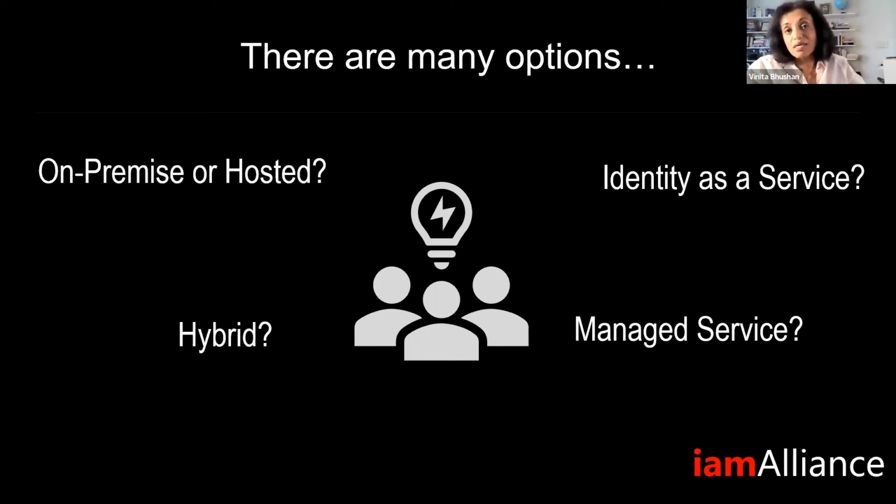Do I go on premise? Do I go hosted? Do I get someone else to put this solution for me in the cloud? Do I look at a combination, a hybrid solution where I have some of it in the cloud, some of it on-prem, and I manage my legacy applications through that? You've got to look at that option. Do you want to just say, I'm not dealing with this, I'm going with somebody out there in the cloud that's going to give me identity and access management as a service? That's an option. Or do you say, you know what? I'm going to have an on-prem solution or a hosted solution, and I'm going to give it to another company, a managed service provider to handle the managing of it. So you've got to look at all these various options as you get into this modernized IAM environment.